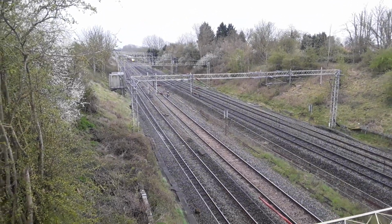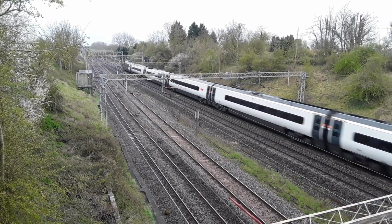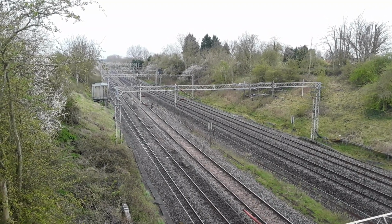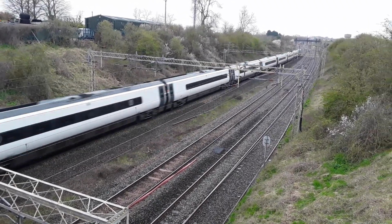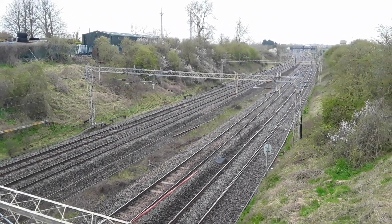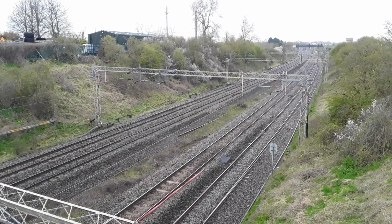Okay, the next train to make an appearance is going to be an Avanti West Coast Class 390 going from London to Manchester Piccadilly. (390.011) City of Lichfield. And then immediately afterwards we have 391.37 giving it the beans, working an Avanti West Coast service from Edinburgh Waverley to London Euston of all places. I know, I can hardly believe it.